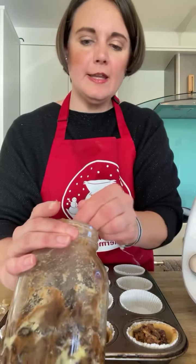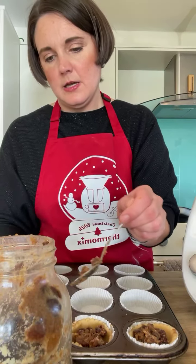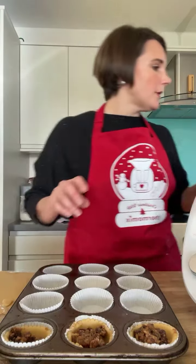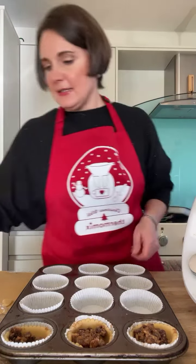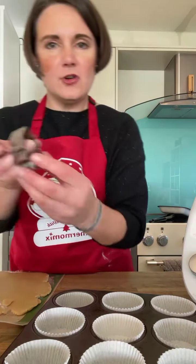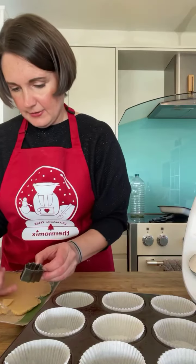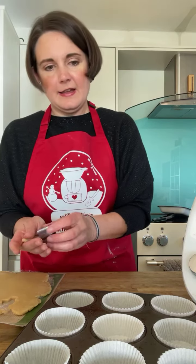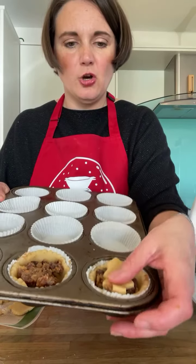And then you can either make a little disc as a lid, or what I quite like to do is, if I've got cutters here, I've got a lovely little Christmas tree cutter here. These worked really well last year. So just cut out a little Christmas tree like that, and pop it over the top.